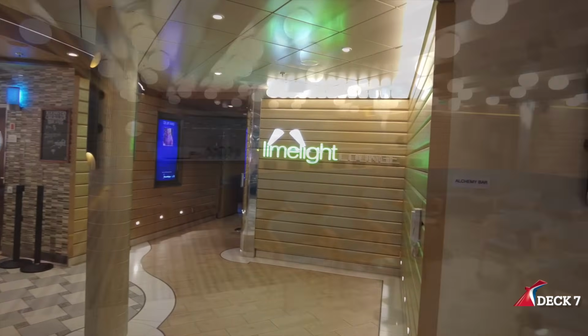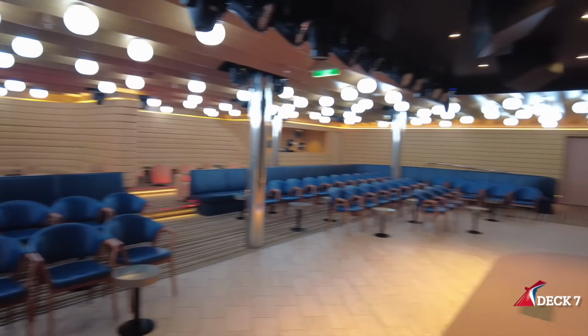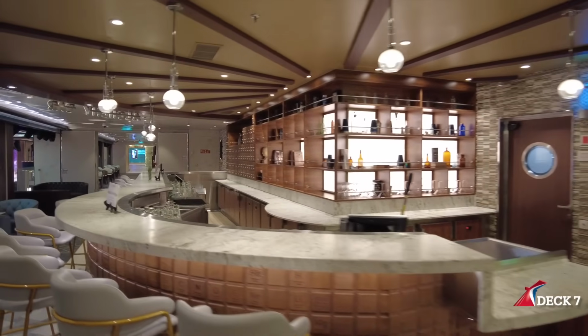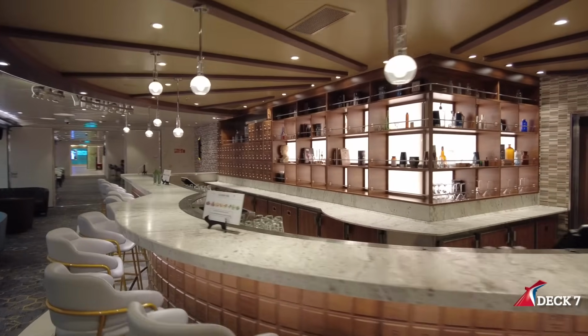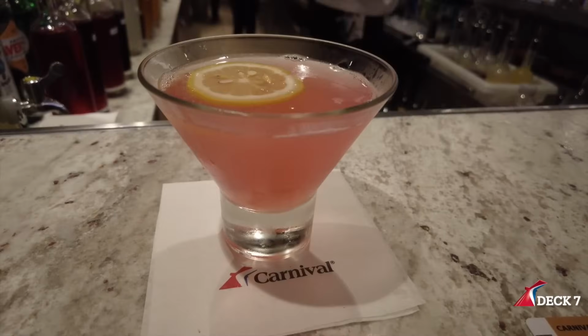Limelight Lounge is one of 2 comedy venues, hosting daily comedy shows, karaoke, and even a nightclub late night. Alchemy Bar is a Carnival favorite for a reason. Here, you'll find that your bartenders will create craft cocktails using fresh ingredients specific to your liking.